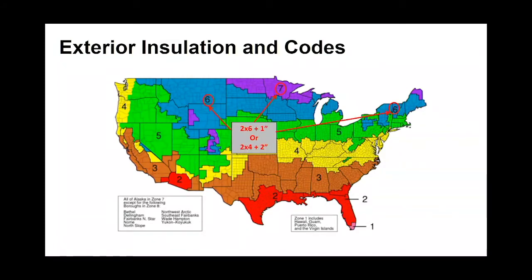And then in climate zones 6 and 7, a little bit north of here, you can do 2x4 with 2 inch, or you can do 2x6 with 1 inch. Now, a lot of the assemblies I saw here today went well beyond that. And a lot of construction does go beyond that. There's programs like Passive House and LEED, and there's many other programs that promote a lot higher wall R values and a lot better assemblies than the code minimums. We see a lot of walls built at this minimum or even below it, where there's no or little code enforcement, or where adoption is lacking.